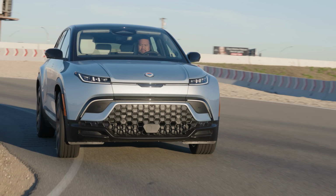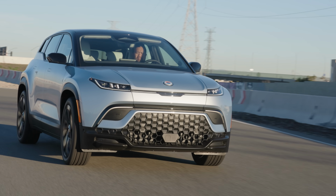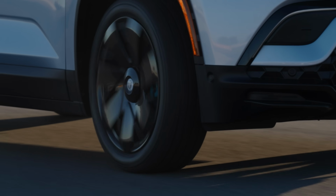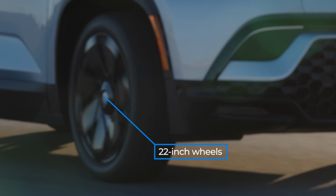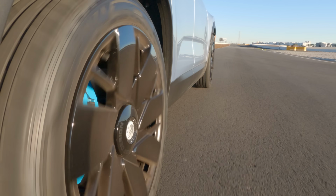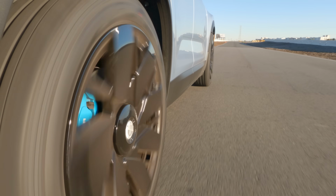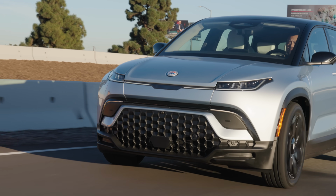Now that's an impressive result for this vehicle because it's tested on what's called the 5-cycle test, and generally in our testing, those vehicles have really struggled to meet their EPA estimates, but in the case of the Ocean, it seems to be pretty spot on, and it's made even more impressive by the fact that our test vehicle had 22-inch wheels while the EPA certified on 20-inch wheels. And larger wheels are generally much less efficient, but here, going to a bigger wheel doesn't really hurt you all that much.